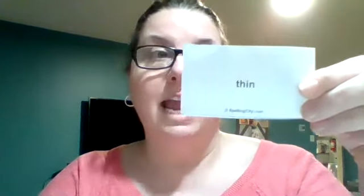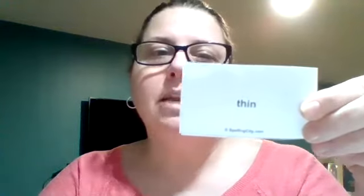All right, let me see. There's a little bit too much light here. There we go. All right, boys and girls, our first word is thin. Thin, T-H-I-N. That means very slim or not very wide. A thin piece of paper can slip under the door. Thin, that's our first word. So look at the beginning sound, or look at the beginning spelling. T-H, that's right.